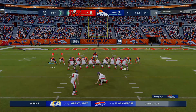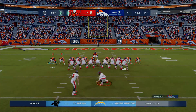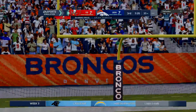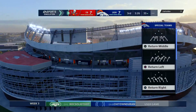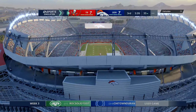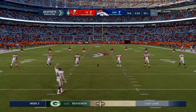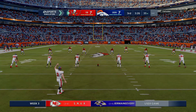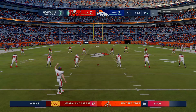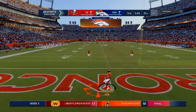Ryan Succop on for the point after. It's good, and we're all tied at 7 apiece. That ties the game at 7. Ryan Succop set to kick off. Nothing separating these two teams on the scoreboard as the kick's away here.